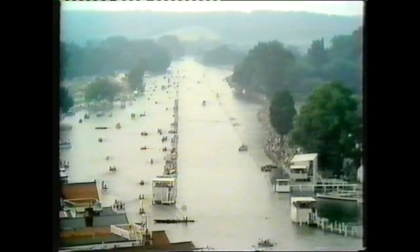And there we have it, the end of the 1976 Henley Royal Regatta, the one mile, 550-yard course. It's been a memorable regatta with many, many records. Almost a still painting as we leave you now.